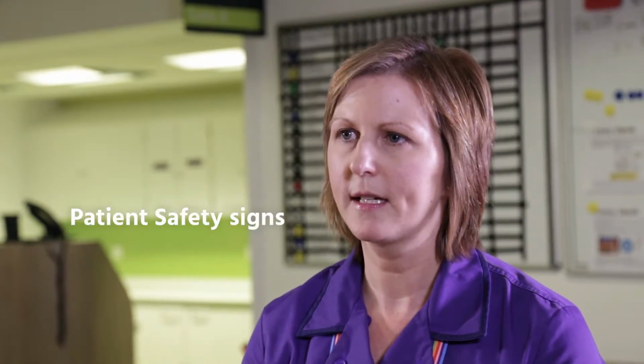After bedside handover, it is important to undertake bedside safety checks. This includes bedside equipment such as the call bells, oxygen and suction to make sure that they're properly working and to ensure that patient safety signs are up.